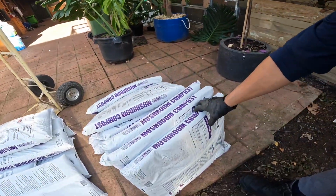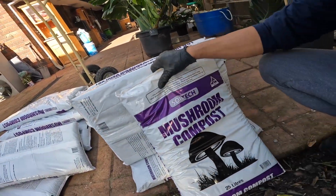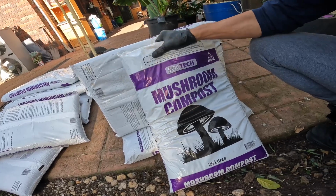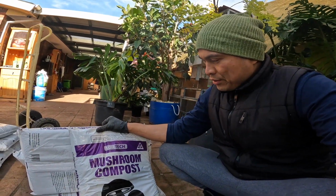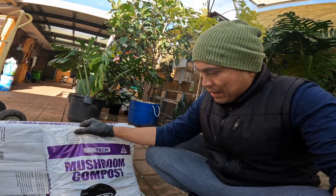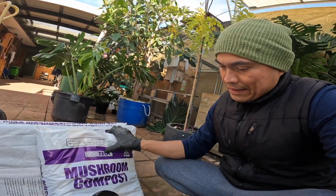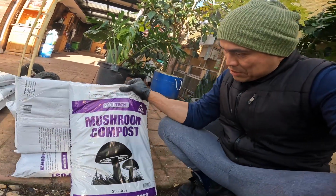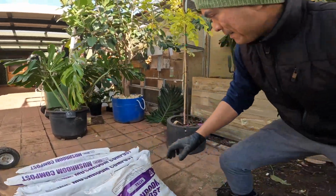So I am using a mushroom compost. This one is cheaper. And at the same time, mushroom doesn't grow in just any kind of soil. So this is the best soil for all kinds of plants, and at the same time hindi siya acidic, it's not really acidic, it's not really affecting the plants, you know what I mean. So this one is better and cheaper, and talagang pure soil siya.